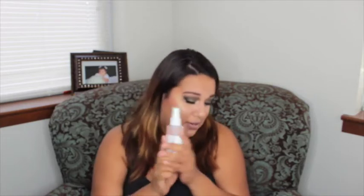I spray this after I wash my face. I spray this throughout the day if I just want my skin to feel refreshed, because it's been so hot and so humid recently. I've just been spraying this all over, and it feels so good, and it smells like roses. If you don't like the rose smell, you're probably not going to like it, but I've been using this religiously. I think it's maybe $7 to $10, so it's super cheap, and I love this. Amazing.